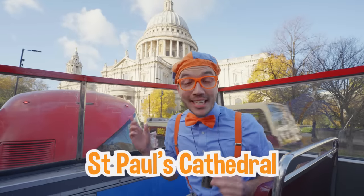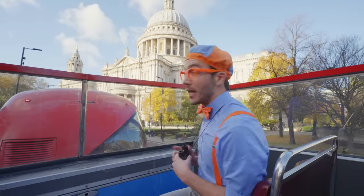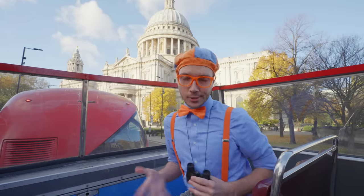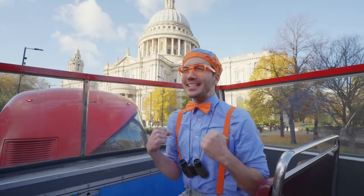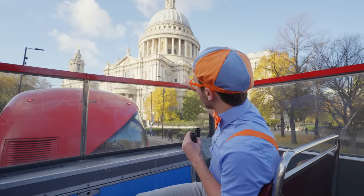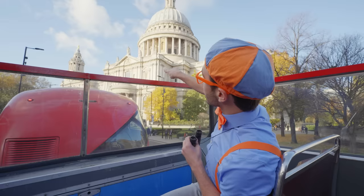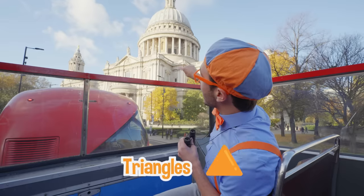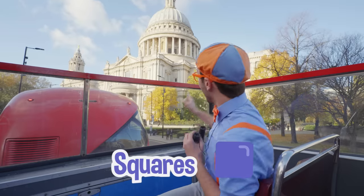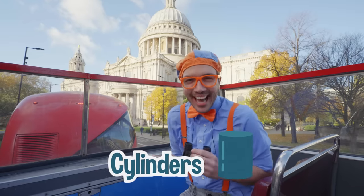Whoa! It's St. Paul's Cathedral! Whoa! So beautiful! Yeah, it has a really beautiful architecture. Yeah, beautiful architecture. It's just a fancy way of saying really pretty designs. Someone did a good job building this building. Yeah, look, it's covered in all kinds of statues and shapes. Yeah, look, it has arches, triangles, whoa, rectangles, squares. And do you see those columns? Yeah, those columns are cylinders.